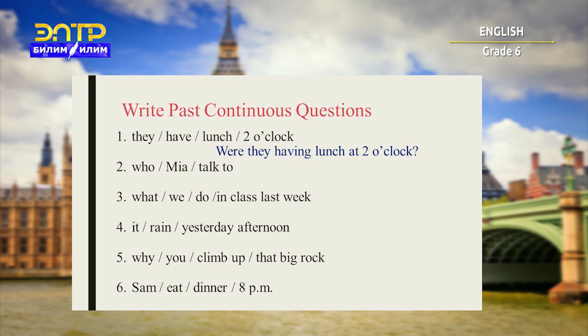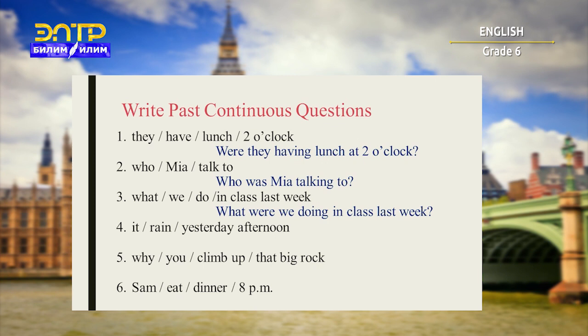Have you finished? Let's check your answers. Number 2. We have the question word here. What is it? Who. So the question starts with who. Who was Mia talking to? The third one, again we have a question word. What were we doing in class last week?